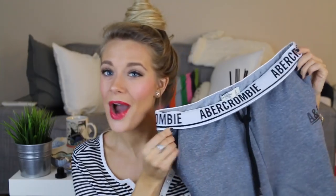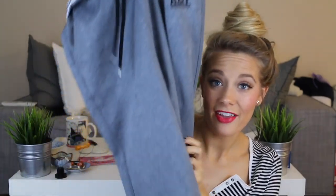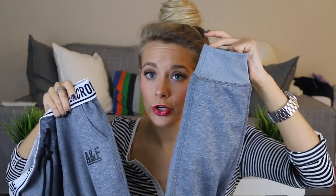Moving on with my athletic-y little kick lately from Abercrombie. I picked up a couple of things, but I'm gonna start with just their athletic-y line. So how adorable are these little pants? They say Abercrombie on them and they have a little A&F on the side right here. They're just long gray sweatpants. I've been wearing them all day, so they're probably a little dirty, but they're jogger bottoms and they are so adorable. I'm obsessed. I don't even think they're out on the floor yet. I went in the stock room and got them because I'm crazy like that.